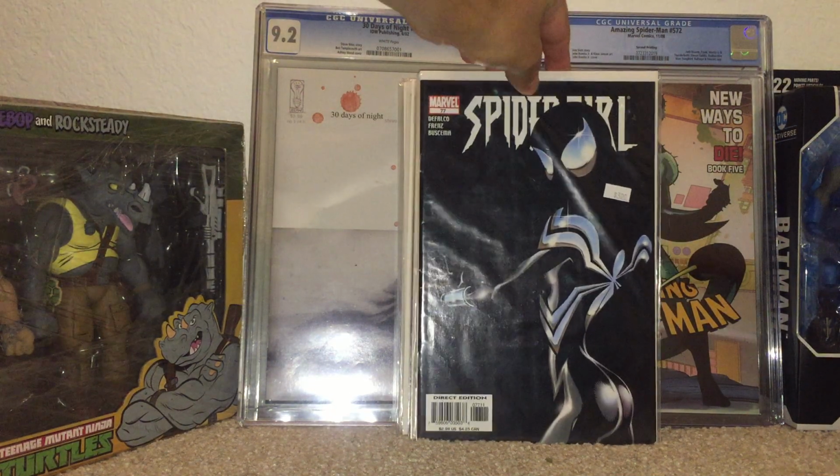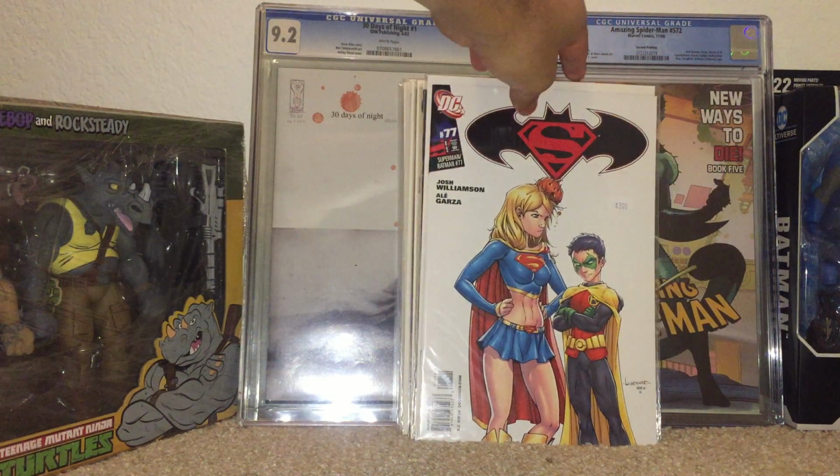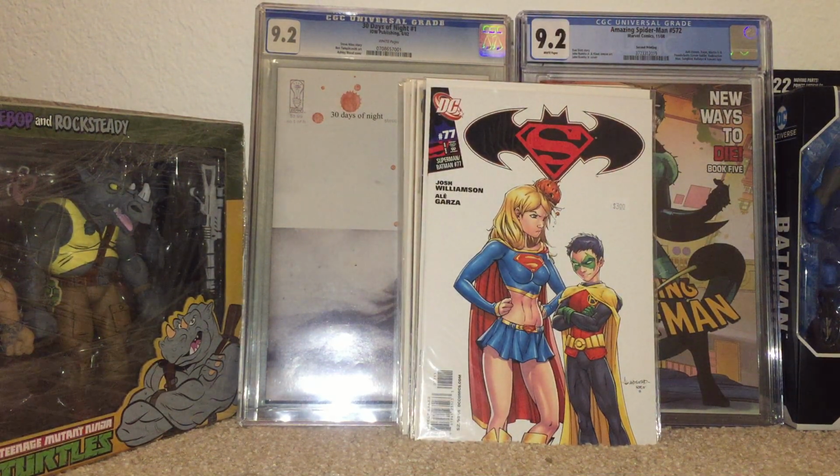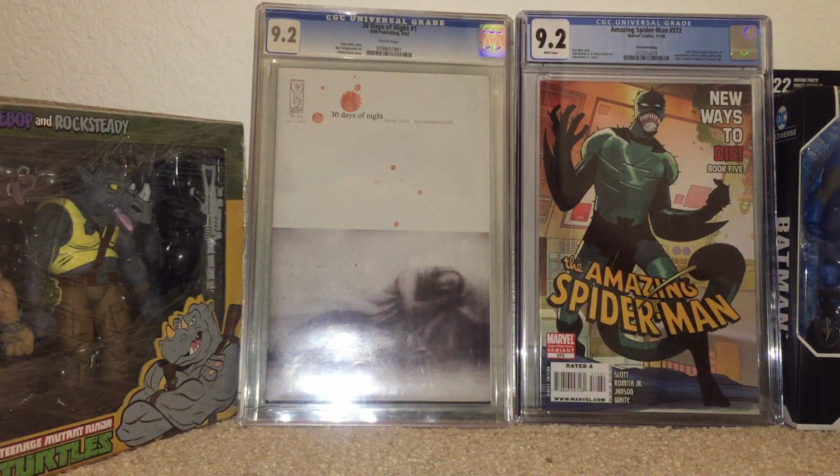Spider-Girl number 77. Somebody recently showed this off in one of their videos, and they kind of put this book on my radar. Next up, Superman Batman number 77. Supergirl meets Damian Wayne Robin. Now, as of late, I've actually put more emphasis on quality instead of quantity books. So this next batch of books is what I considered a good value for what I've managed to pick up.